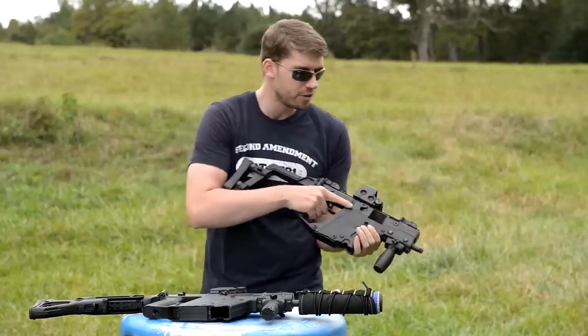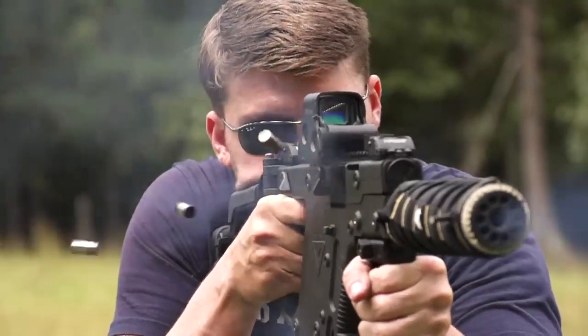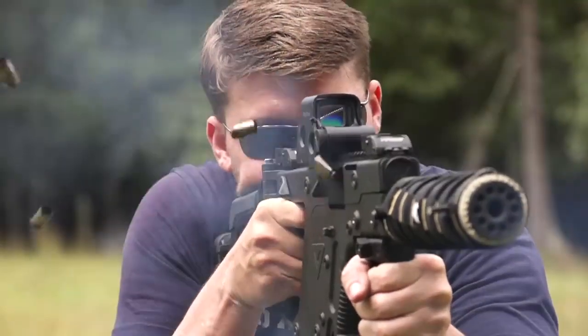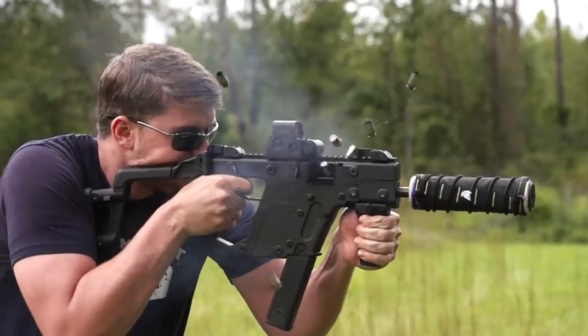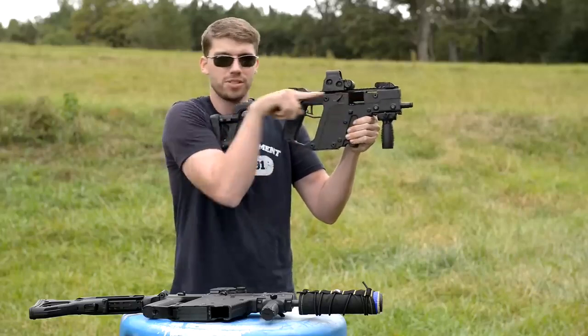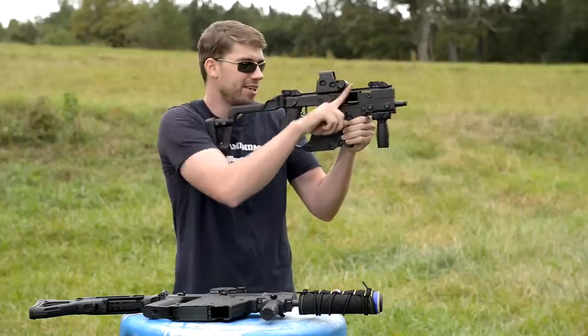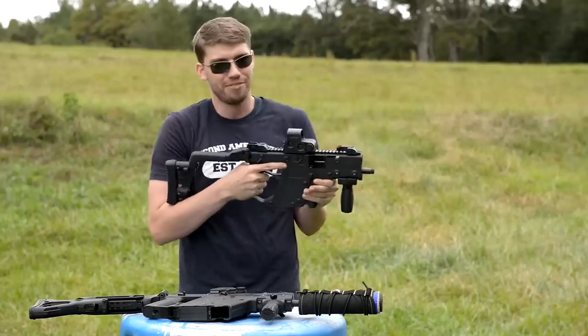A few of the little features: looking around the gun, one thing I like a lot, the barrel is pretty much perfectly in line with the trigger. That's keeping the recoil impulse coming straight back where you like it, nice and low. Also, because it's a Kriss Vector, it's got that recoil mitigation system. So the bolt's not reciprocating back and forth like this. It's coming down, recoil's being absorbed and coming back up. That's what makes a Vector.